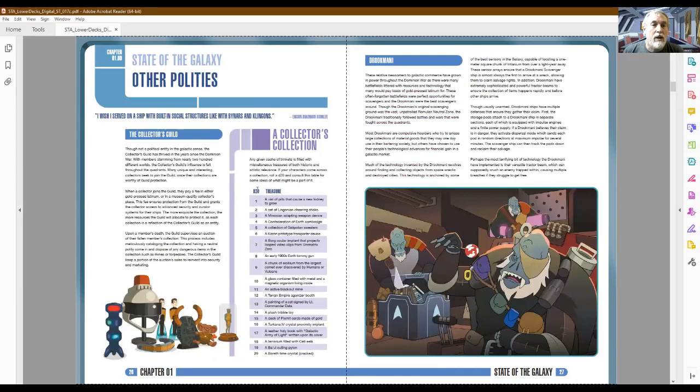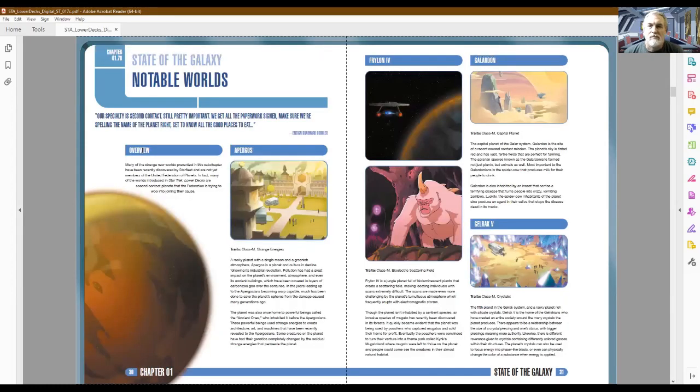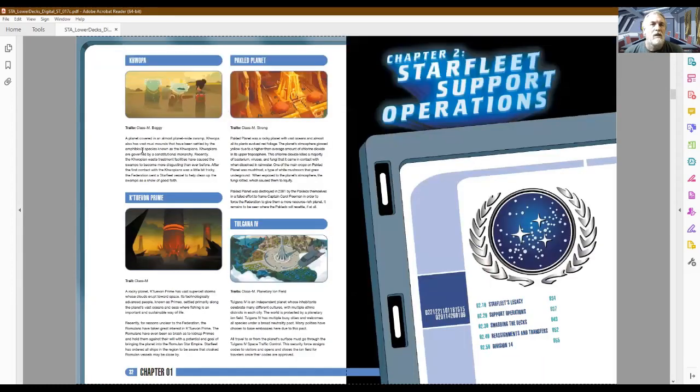And then a quick introduction of some of the other organizations and polities that we deal with in Lower Decks. The Collectors Guild, which could just as easily be anywhere in history. I imagine these guys have been around for a long time. The Drukmani are pretty new, but anybody can wind up dealing with them. Many of the second contacts that we saw in the first couple of seasons, and some of the more notable planets.